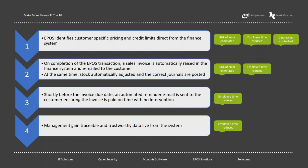And at the same time, stock's going to be reduced by 1, and all the journals in terms of costings and sales are posted straight away. We've eliminated the risk of error. We've reduced manual labour and employee time to nil, and we've got a far more effective way of recording our sales.